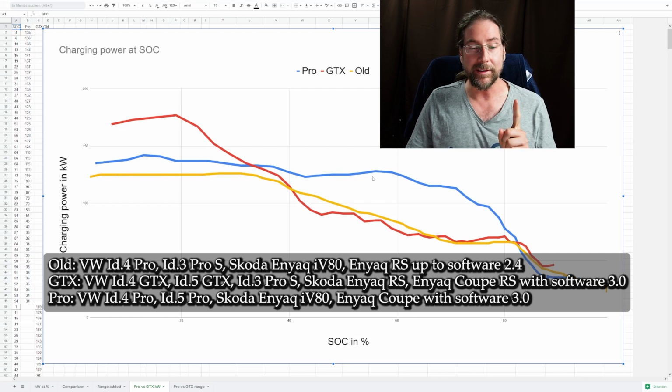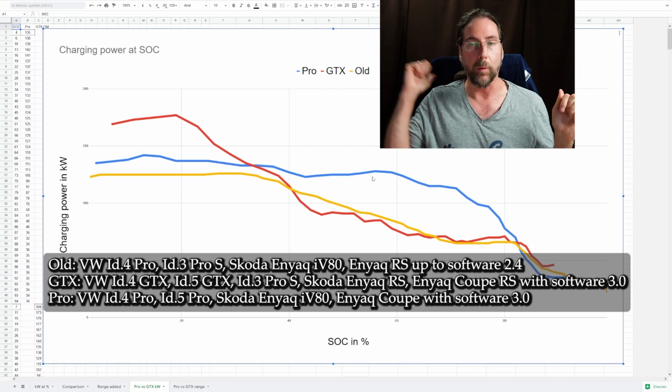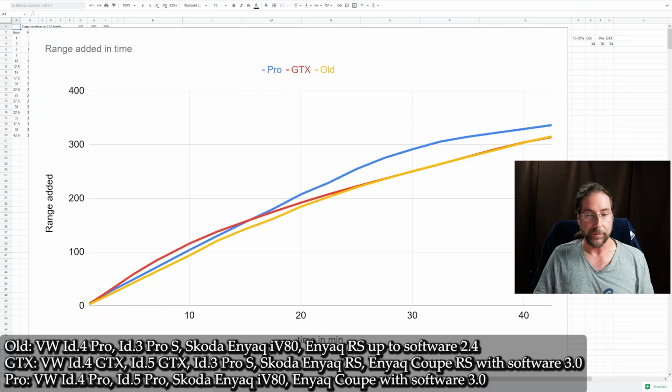But now important, how does it do with range? So I used a range calculator, what the Skoda Enyaq RS had as a consumption. Yes, the Pro version should have a tiny bit lower consumption on the highway, but I don't think it's that much, because the only difference is that it still will use only the rear wheel drive, even though it's all wheel drive, because if you don't floor it, only the rear wheel drive is in use. But it's a bit more weight because of the front motor, but it shouldn't be that much. Let's look at the range.